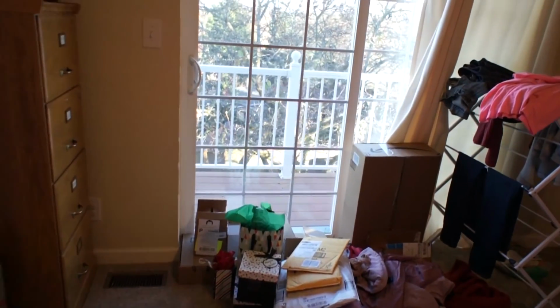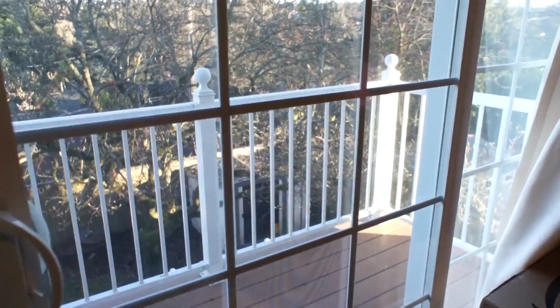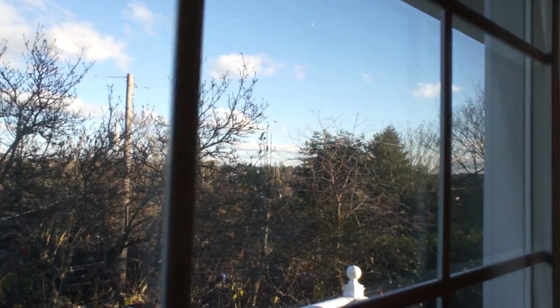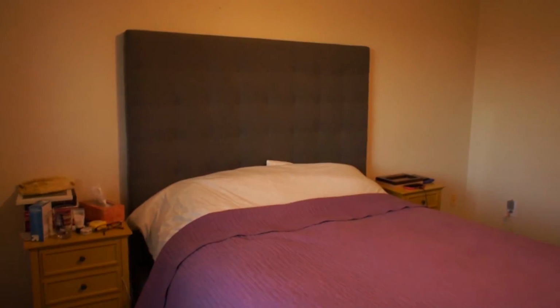Oh look, that's our stash of Christmas gifts. Look away. And there's our bathroom. And then there's our little balcony. And we got our nightstands from Target. That's our view. We get really good light in this room, and allegedly peekaboo views of Mount Rainier, but I haven't seen it yet.